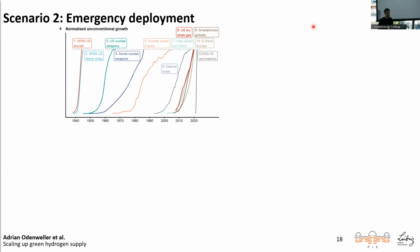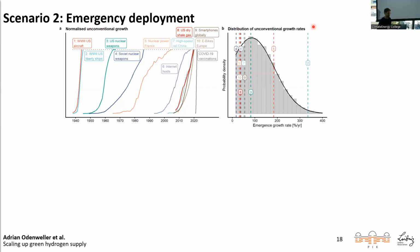And what we then do is again extract those growth rates. You can see that most of them fit this S-shaped logistic curve relatively well. So that's also what we do. We fit those logistic curves to it, extract the growth rates again, and from that we get another distribution of those growth rates. So, right, the numbers here now correspond.